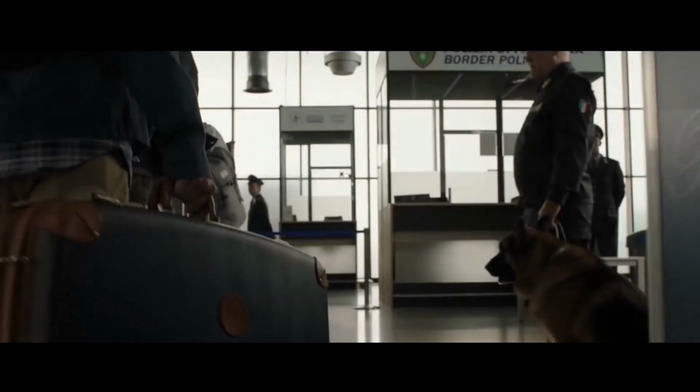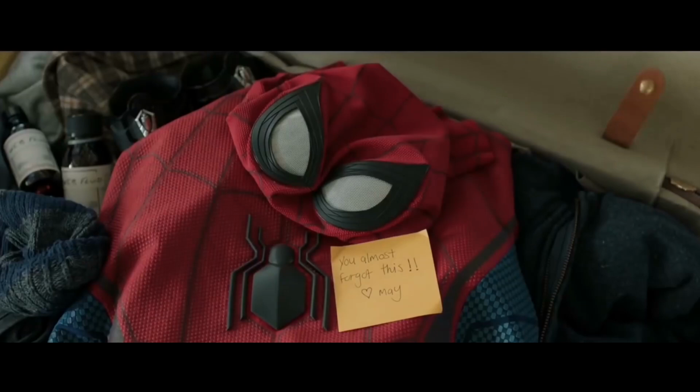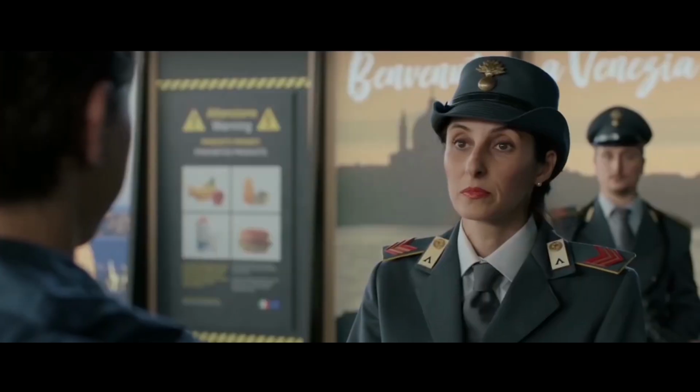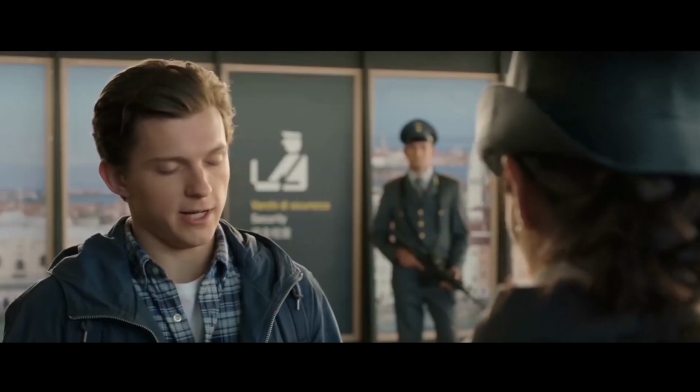There's also a few more things from the trailers that we didn't get. The moment where Peter Parker tries to get through customs with his Spider-Man suit and the banana. There's an extended moment from that where he's questioned about his costume. And I apologize for the formatting and the emojis and such. This is the best version that I could find.